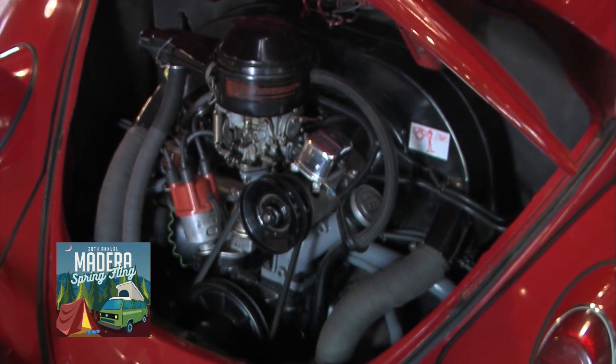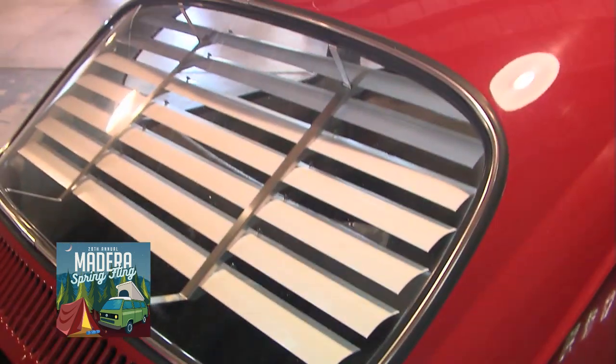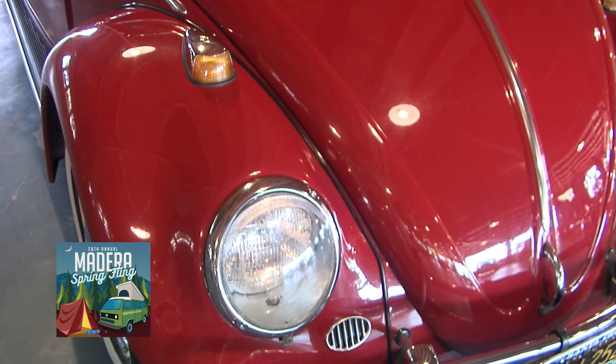So what do you like best about this car? I just love the feeling, the smell, the sound, the fact that it's so simple, that I can actually work on it myself, and all the attention it gets.